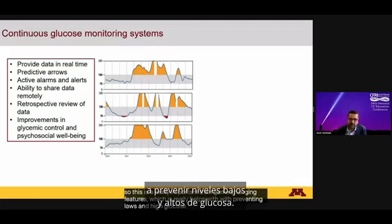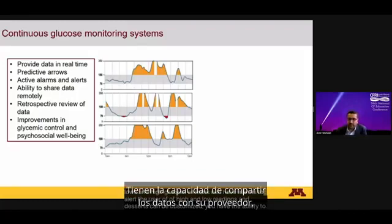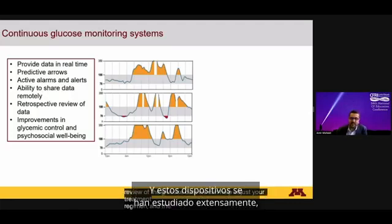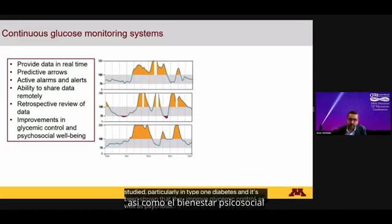high glucose. The sensors can have alarms to alert the user of high and low readings, and these alarms can be customized. You have the ability to share the data with your provider and other family members. It provides for retrospective review of the glucose data, which can help adjust your treatment regimen. And these devices have been extensively studied, particularly in type 1 diabetes, and it's been shown that they improve glycemic control as well as psychosocial well-being in type 1 diabetes.